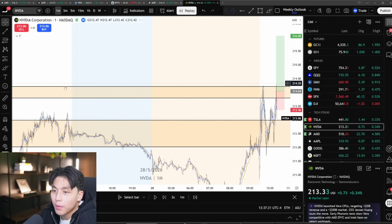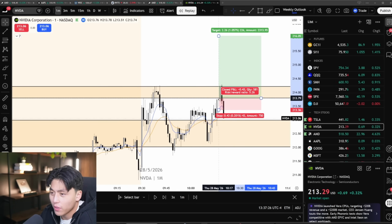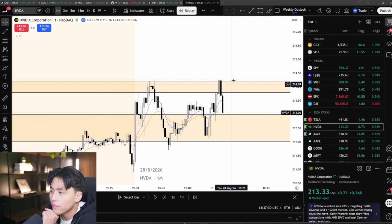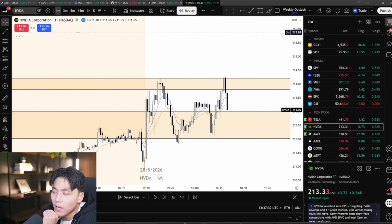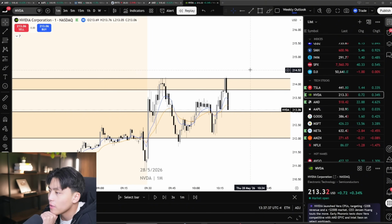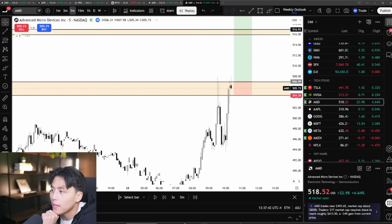The reclaim would have been above your previous day highs, but I ended up entering the reclaim for this 5 minute range high, which of course the previous day highs was right there. So looking back, I should have avoided this trade just based off the higher time frames. No reason to be aggressive on Nvidia, but I ended up taking a loss on this one. Lost about $5,000 on Nvidia, and then ended up looking for this AMD reclaim.